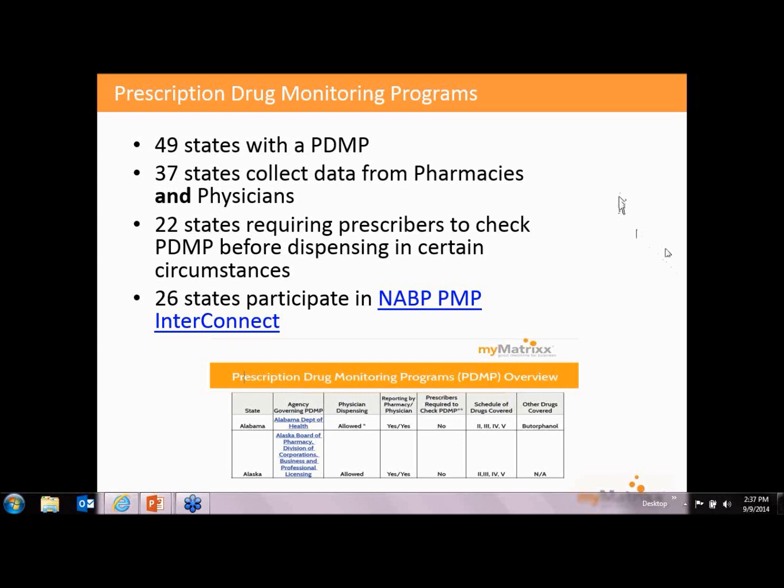And then 26 states are currently participating in something referred to as NABP PMP Interconnect. NABP is the National Association of Boards of Pharmacy, and they have been very proactive in trying to remedy some of the interstate variations and shortcomings. Their prescription monitoring program, Interconnect, is a way to overcome some of the privacy concerns and allow physicians that practice in one state, especially if they're in a border town, Cincinnati being a great example, but need to access the database for a patient that resides in another state. The Interconnect program is making that possible.